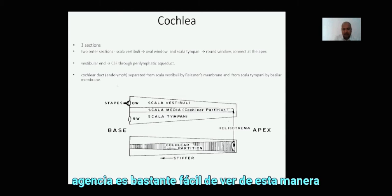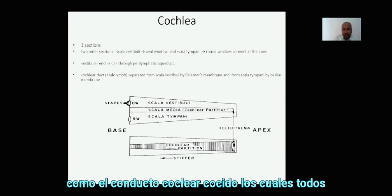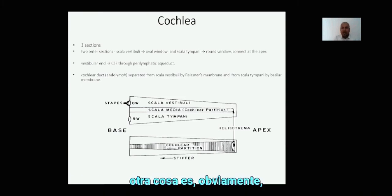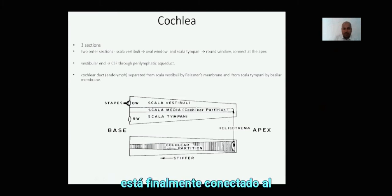You can see it's quite easy to see in this way, with the oval window going to the scala vestibuli from the base, and also the round window at the scala tympani, both of which are filled with perilymph. And then you have the scala media, otherwise known as the cochlear duct, which all are connected at the apex through a narrow channel called the helicotrema. The other thing that is important to understand is that the whole of the cochlea is eventually connected to the CSF system in the brain through the perilymphatic aqueduct.